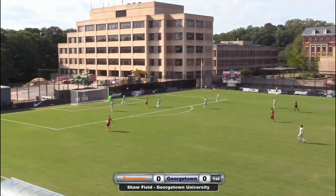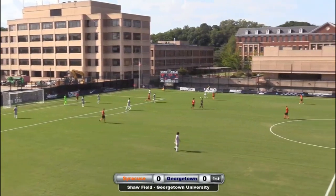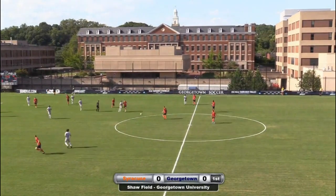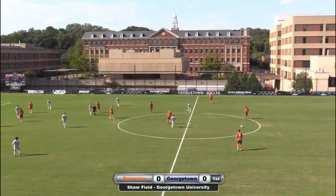the box, driven to the near post. Nicopolitis got a hand on it. And there, you're seeing Syracuse a little bit more direct with their play. The pace up top.